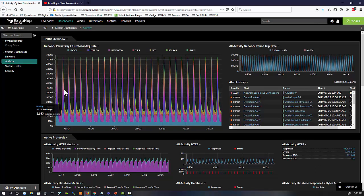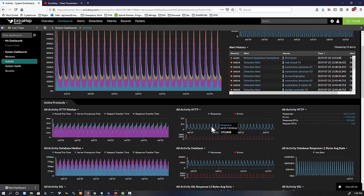And as I would expect, I can see some patterns here. But I'm going to jump down to HTTP, and what I was hoping for was that there were some errors, right? So actually, quite a few errors if you look at it, almost 8 million errors. Well, same idea here. We could drill down at it, and ExtraHop does this for every type of protocol. I could look at clients, I could look at servers that are having this issue, right?